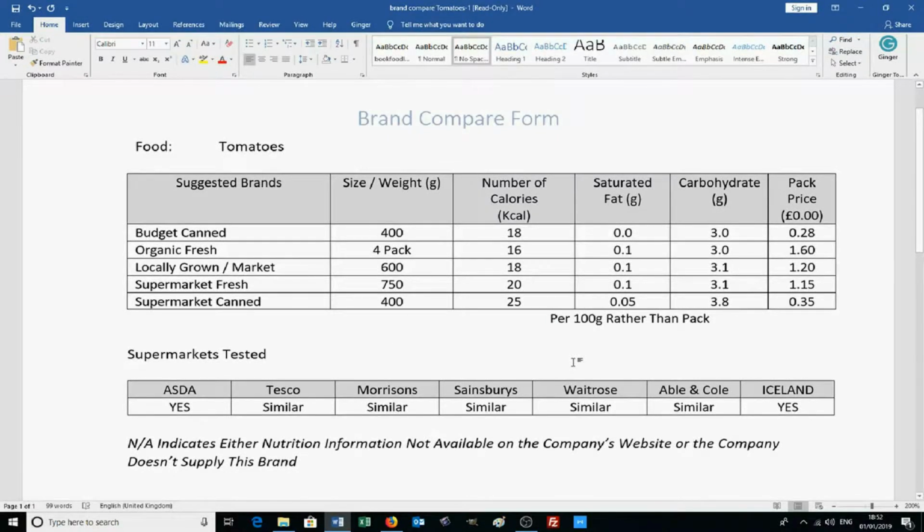And next we'll look at carbohydrates for people with sugar issues, diabetes, worries, that sort of thing. And if you have a look, budget canned, organic, fresh has got 3 grams of carbohydrate in there per 100 grams eaten, which is a very tiny amount, really, half a teaspoon of sugar, so not a great deal to worry about.